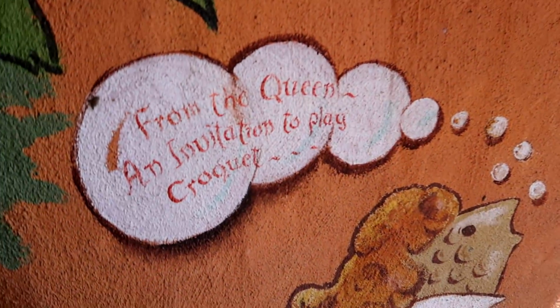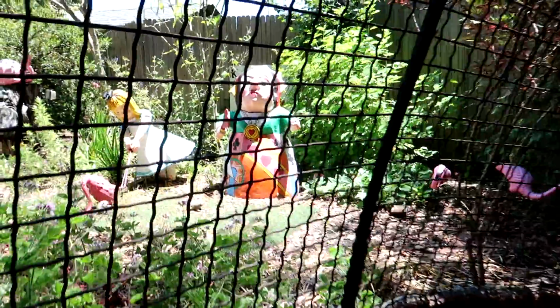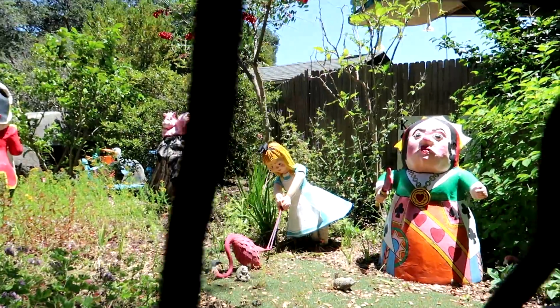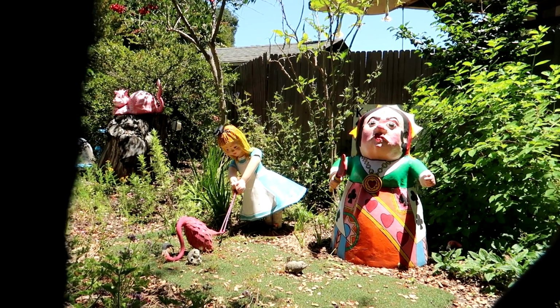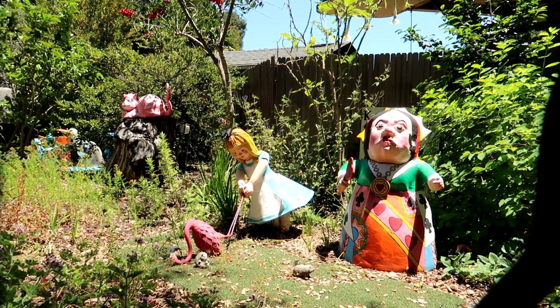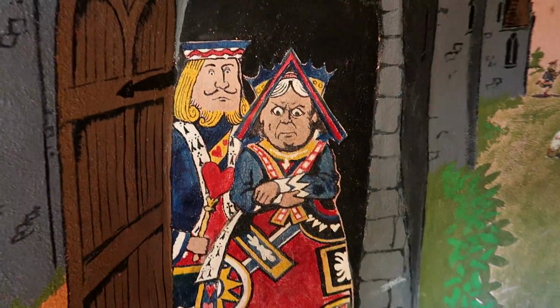Oh, it says from the Queen, an invitation to play croquet. That's the fish man right here. And oh, there we go. We see the Queen there, the Queen of Hearts, and Alice playing croquet using flamingos as croquet mallets. Yeah, this cave is pretty interesting. It's got like this caging around the top. So we head through the tunnel. There's the Queen of Hearts, the King of Hearts.